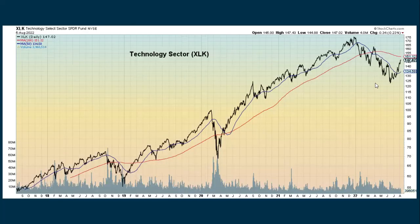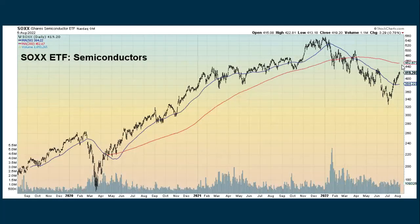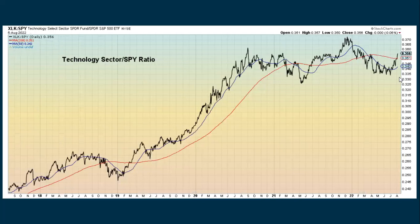Here's the tech sector. This is growth, underperforming in 2022, but seeing a recent bounce. Semiconductors, also a big part of growth. Downtrend, but seeing a nice little recovery. The tech sector against the S&P, it had been underperforming in 2022, but lately has been showing a bit of a breakout, but we haven't seen a golden cross yet.